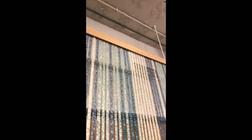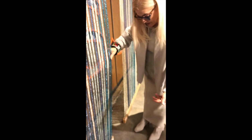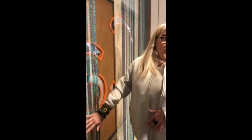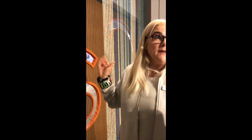You can also put magnets on the floor so that it holds it in place if you don't want them swaying. This is sold by the yard, so you can go as tall as 20 or 40 feet.